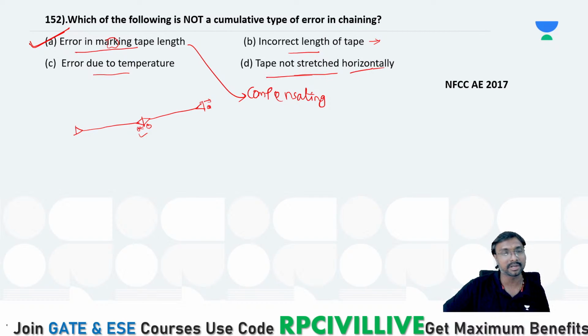Tape not stretched horizontally, yes, this is also cumulative only. Error in marking the tape length is only the compensating type; it is not the cumulative type. Right. I'll move on to the next question.